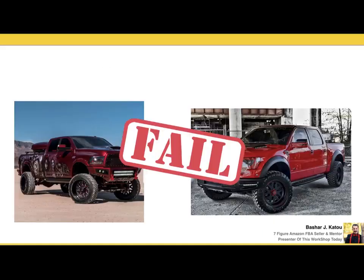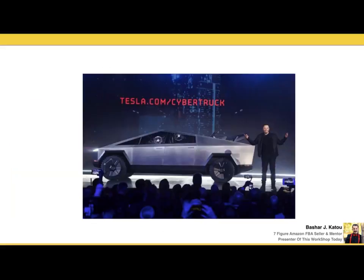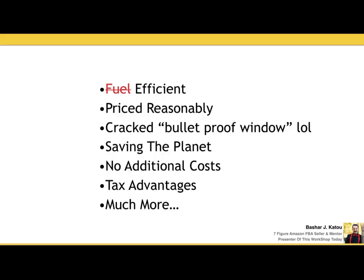So Elon said, screw all the big engines, big trucks, all that stuff. What I'm going to do is something completely different. I'm going to present to the world something completely different, right? Something that's safe, something that is durable, something that will get the job done. The space is there, it's spacious. It's fuel efficient, really. There's no fuel. You can charge it. I think they start at 250 miles and they go up to 500. Just imagine 500 miles at a time without having to actually refill gas or whatever, right? So fuel efficient, priced reasonably.